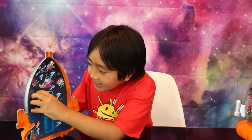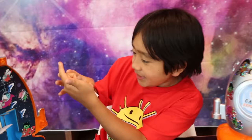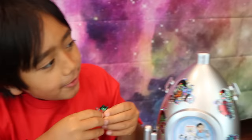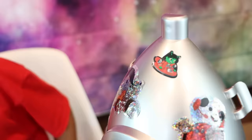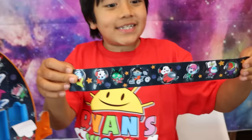Okay, let's see what's in here. Ooh. Whoa, more space stickers. Ooh, while I was doing this, I got a little alien on my hand. I'll put it right here. Yay, MVP alien. See what's inside here. Okay. Whoa, even more stickers. I have so many.